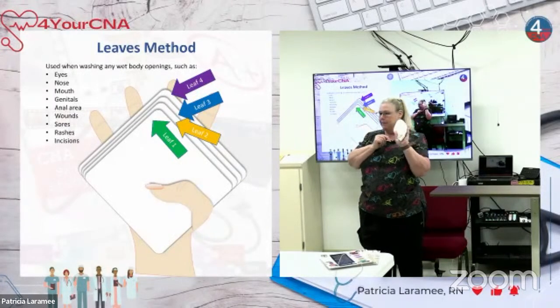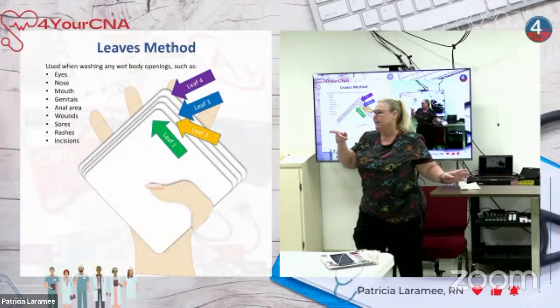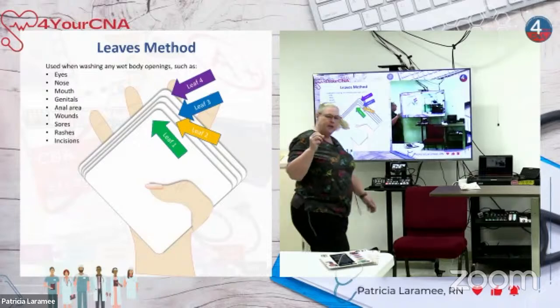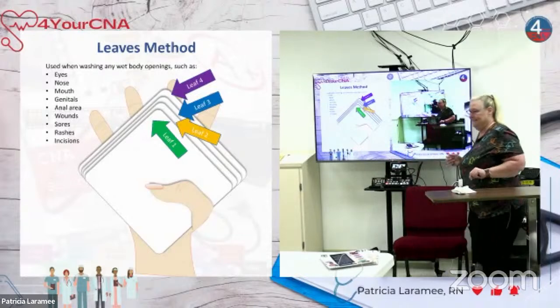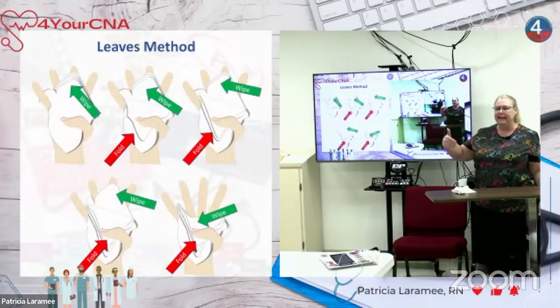So I can wipe something, fold that down, create a new cleaning surface. I can wipe something else, fold that down, create a new cleaning surface. I can wipe something else, fold that down. There you go. Just like that. Very good. You want the folded corner at the bottom. So you have the leaves sticking up. This is why it's called the leaves method, because we're using different leaves of the washcloth.